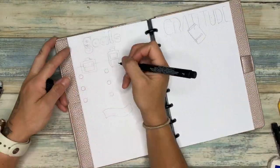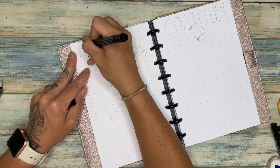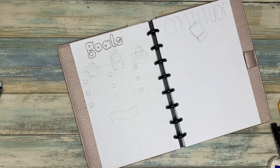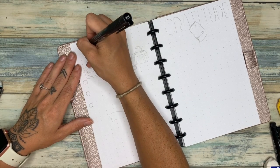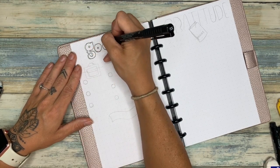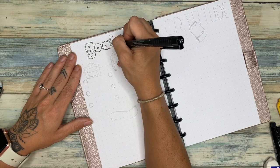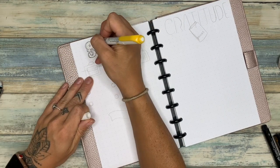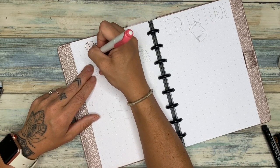So one thing that I miss about the Nuna is having enough space on one page to have my habit tracker and my calendar and my monthly goals all on one page. But I am slowly getting used to this different setup. So now I have an entire page dedicated to my goals, which is nice because it gives me more room to write about them. And I'm a big goal setting person.